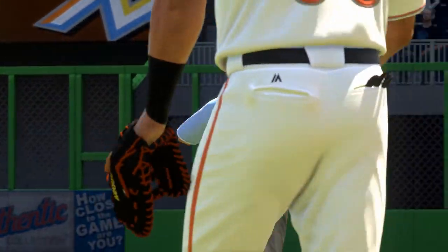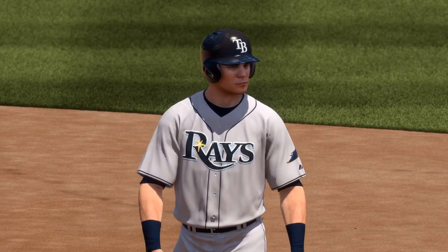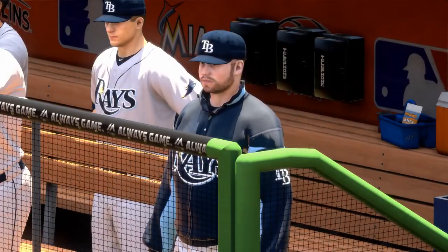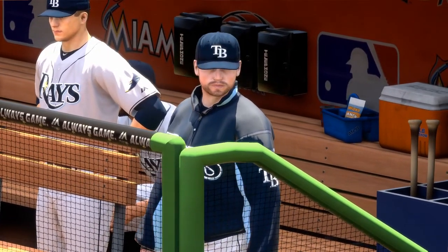You know, in this situation, some people may say, with 1 out, why not just let him swing away? You know why you don't let him swing away? Because as a pitcher, that's why. All you can hope for is for him to go up there and make a productive out, and that's what he did.